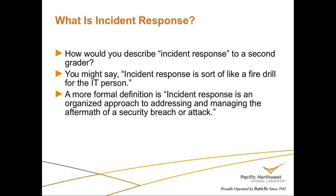Here's a nice formal definition of what an incident response is. An incident response is an organized approach to addressing the aftermath of a security breach or attack. And notice what word is missing in there, the word computer or the word cyber. This could apply to a physical breach in your system.